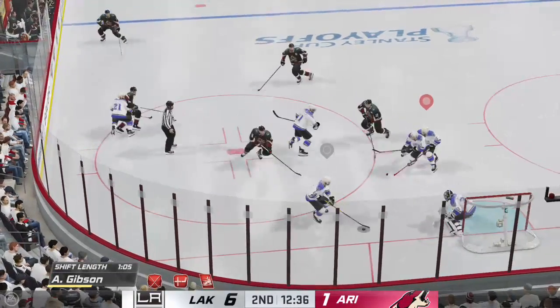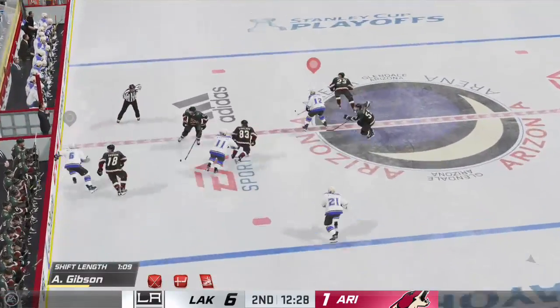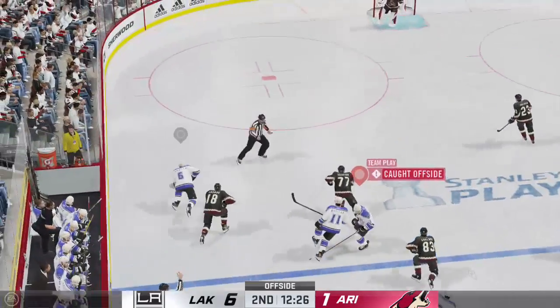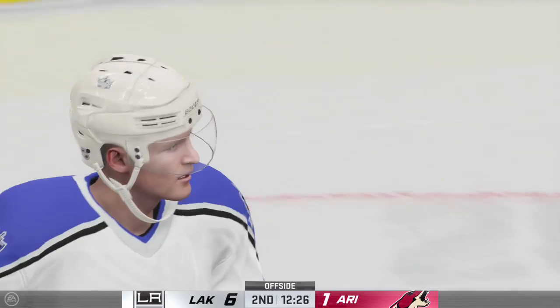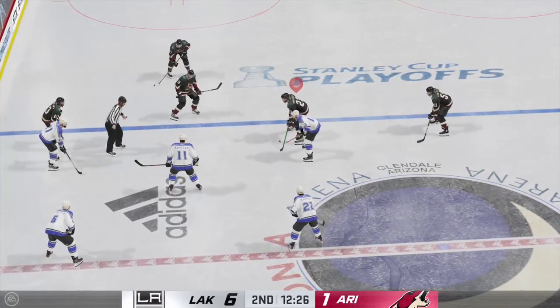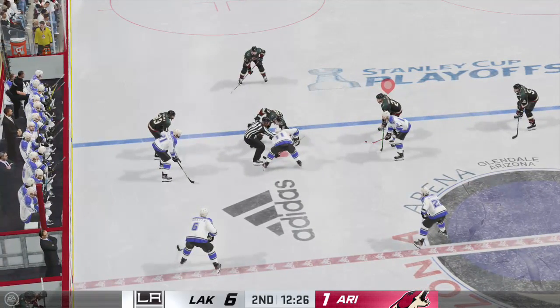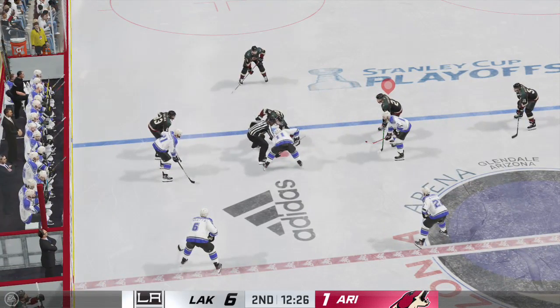The Kings take possession off the faceoff. Kind of lost control for a second there, but regains possession. There's the whistle. Offside is the call. LA's message going into this one when we talked to them at the morning skate was to get a lot of pucks on net. They've done just that, and they lead as a result.